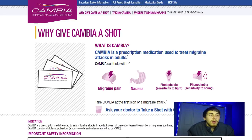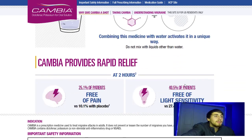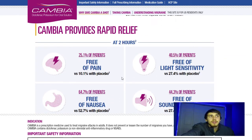First off, I do want to point out Cambia is taken with liquid, so you just rip the package, put it in there, drink it, good to go. It can help you with migraine pain, nausea, sensitivity to light, and sensitivity to sound. A lot of cool stuff with this medicine.